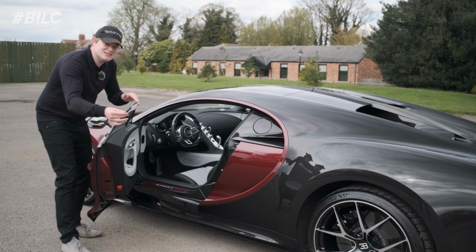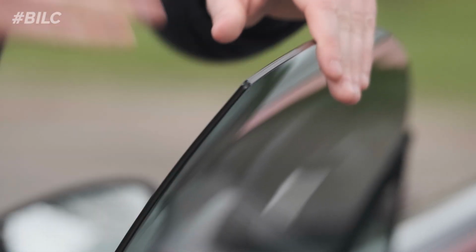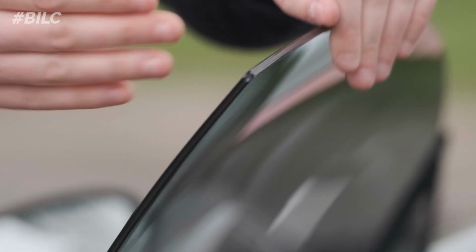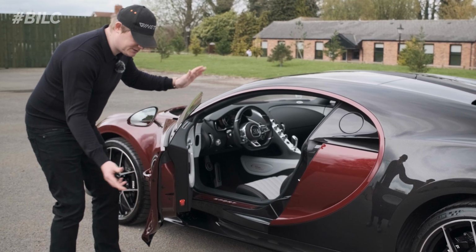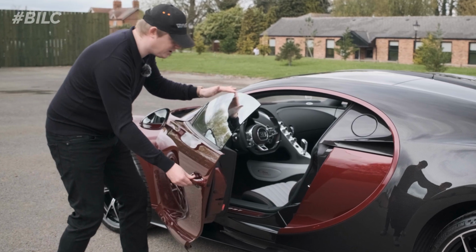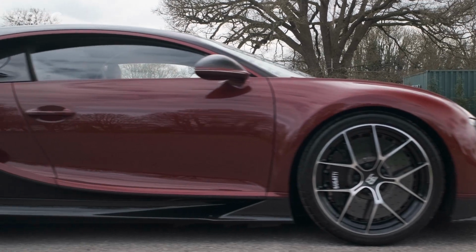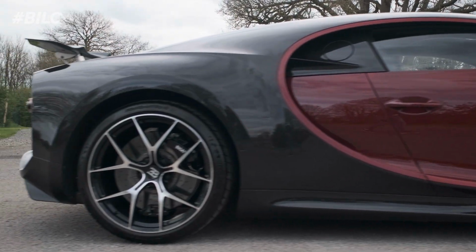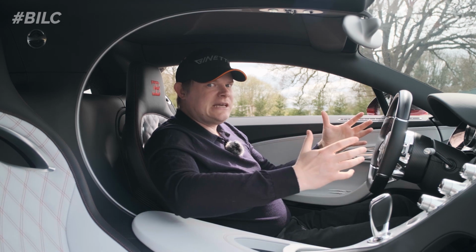The engineering is absolutely astonishing. The glass is not just normal single pane glass. This is double pane soundproof insulated glazing. The door itself, it's perfectly weighted to position and hold at any size opening. It is perfectly balanced. The attention to detail doesn't just stop on the outside.